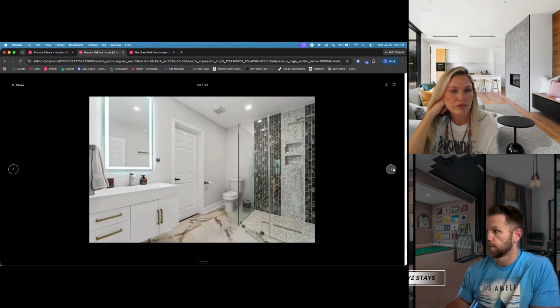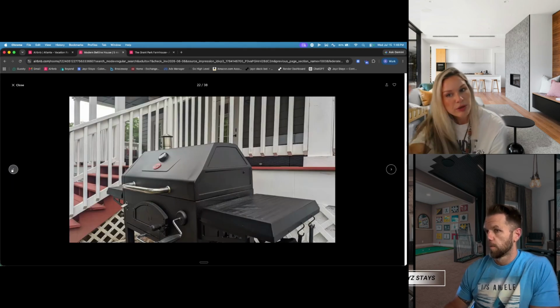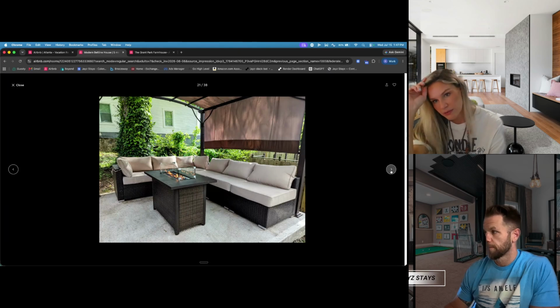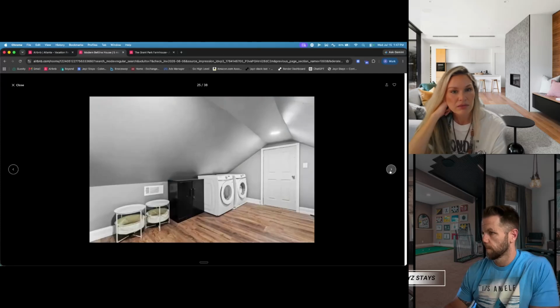I love the good construction. The views are fantastic, they just need some love, which could be a reason why people book. Those bathrooms are a big selling factor. So that's it. That's the outside.